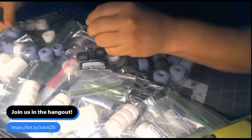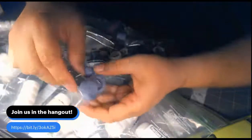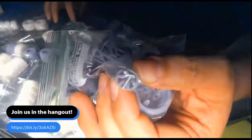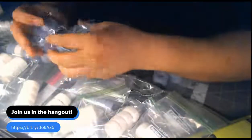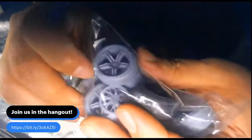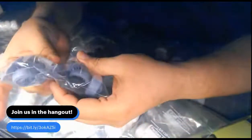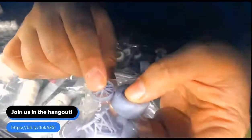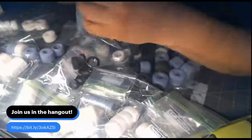I did the same thing with some centers for some drag slicks. I screwed up a print and the center didn't print right, so I printed some little centers so I could drill out the slick and then put the center in. So I got a few of those. Got some more of these that I haven't taken off the supports yet. Still sitting on the supports. Some more of those Trans Ams, but these are just the centers. So you can take the centers and put them in the wheels, the tires, whatever you got to do.